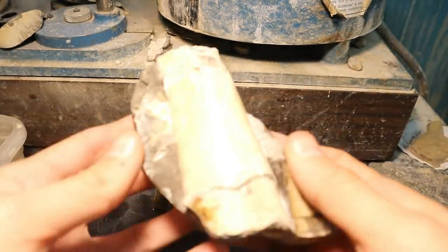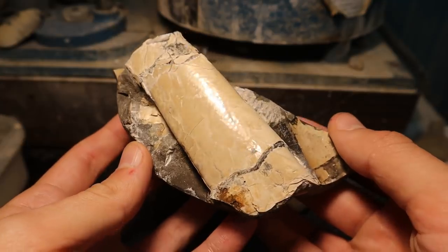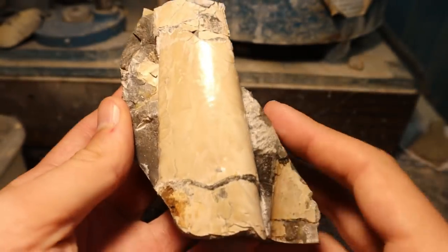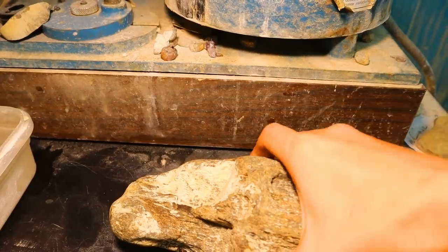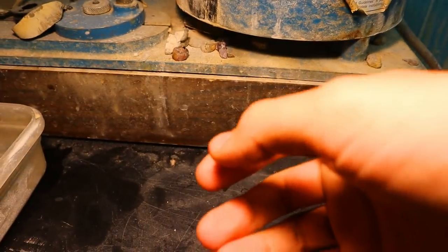And then this is probably the nicest baculite that we got. And it's kind of an internal struggle sometimes, because you know that some of them are going to have sutures like that, but do you leave the shell and have a beautiful natural specimen, or do you show off those sutures?